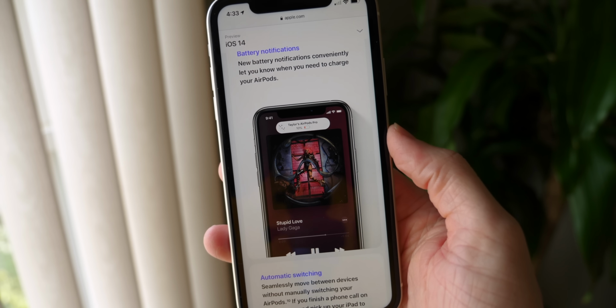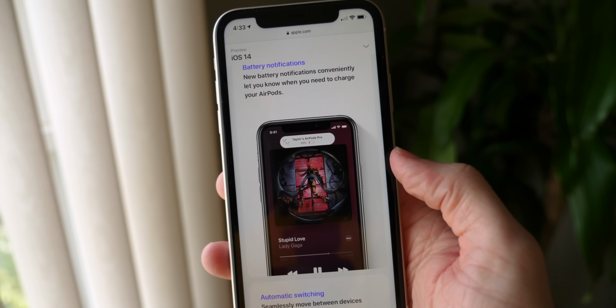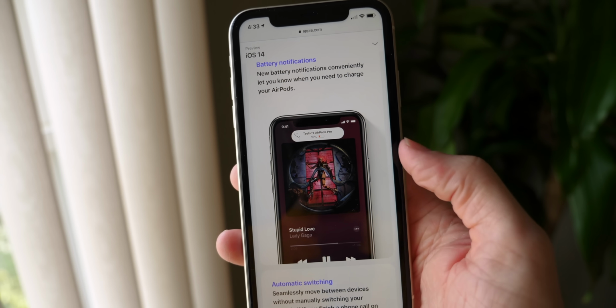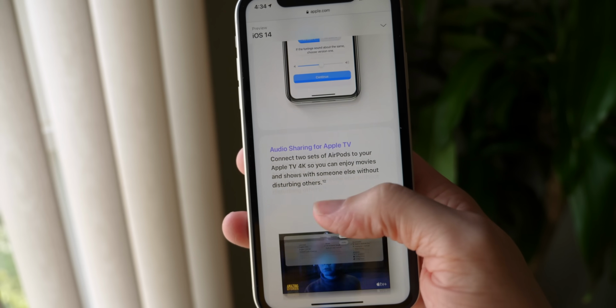Battery notifications are also coming. You can see here, they are pretty cool. It's gonna let you know if you're low on battery. So if you're going out to the gym or somewhere and you've got your AirPods, it'll let you know, hopefully on time, that they are low on battery, rather than you leaving and being like, oh, I never was notified that they were low, so why would I have checked in the first place?